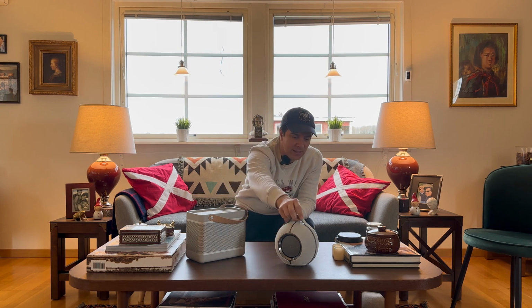After having used both of these speakers, this one I've had for probably 2.5 years. And this one, I bought it when it first came out, I think roughly a year ago. I'm not 100% sure, but it's November 2023. I think it came out last year, but I could be wrong.